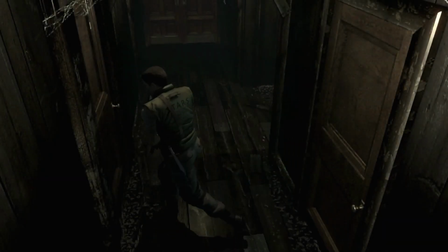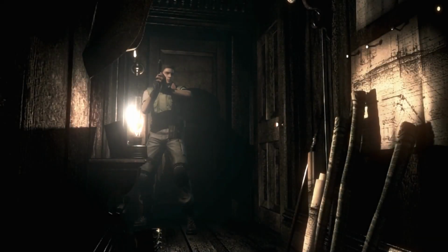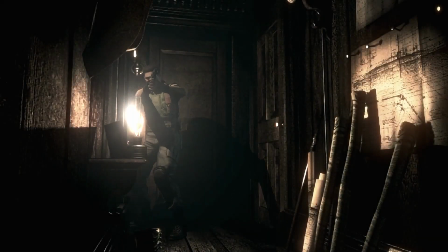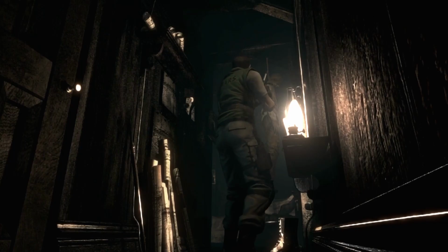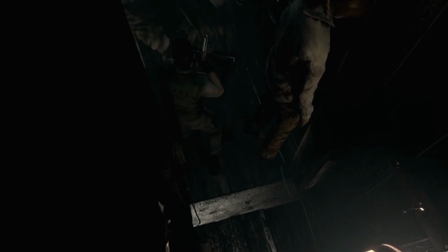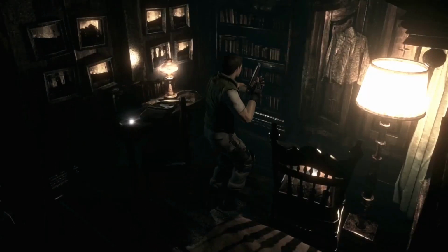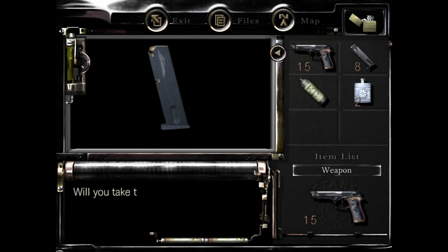All right. So we have the 001 key. I think, yeah, use the key. There's no further use. Yeah, this is the card. All right. There's something here. Okay, hanging corpse. He's totally not gonna fall and turn into a zombie and attack us or anything. Alright. Oh god, pistol ammo. Can you get the pistol ammo? Okay, excellent.